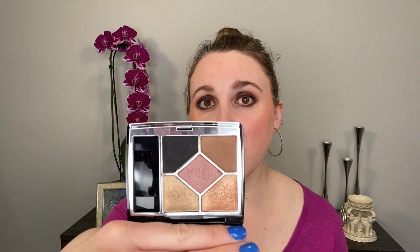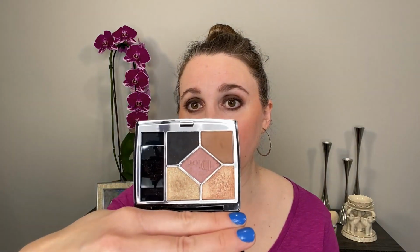I was interested in both of these palettes. So for me, I was okay with this, but I think this is a huge mess. It's a huge issue, and Dior is going to be losing a lot of customers over this probably, just because it's confusing. Nobody wants to take the risk in ordering a palette where they might not get the right one. So we've got this. Let's start with some swatches.